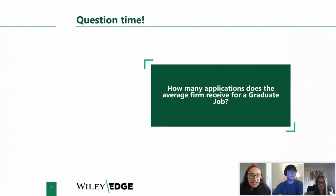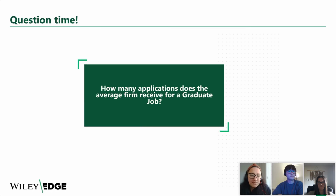And the last question that we've got is, how many applications does the average firm receive for a graduate job? So you may know that there are companies out there that are taking on graduates in 2023, or graduate positions maybe in November, for example. So this is being more direct, let's say. How many applications does an average firm receive for a software developer or production support? Sienna, you are right, definitely lots. Okay, yeah, so this one is actually around 2,000 applications, but per actual role, it's 50.